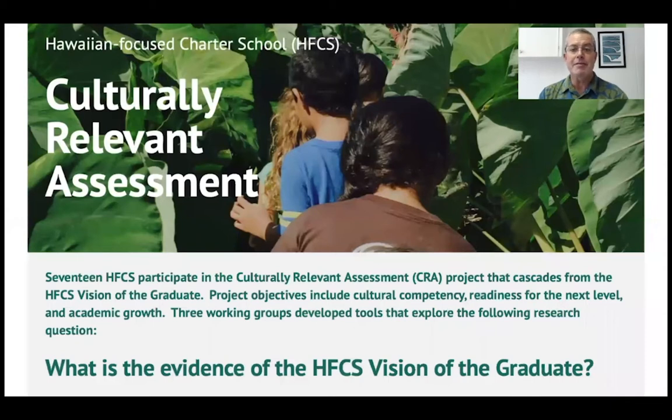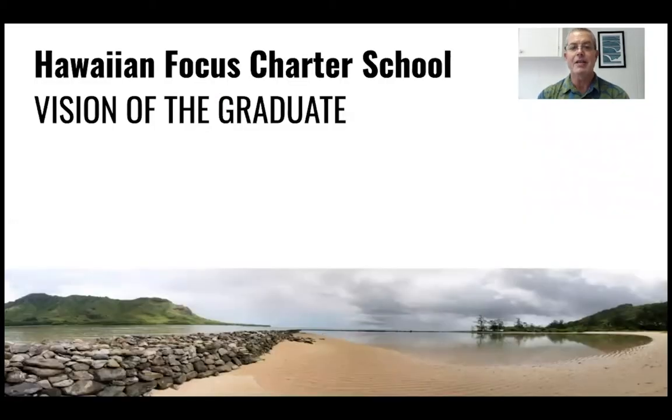Our school is one of 17 Hawaiian-focused charter schools that are part of the Culturally Relevant Assessment Project. And the Culturally Relevant Assessment Project sort of informs everything that we do, and it informs the way that we plan our curriculum at Malama Honua. To give you a little bit of an example of what vision of the graduate statements look like, what they are all about, I'm going to share with you 4 that are part of my unit plans in fifth grade.